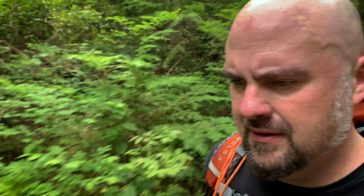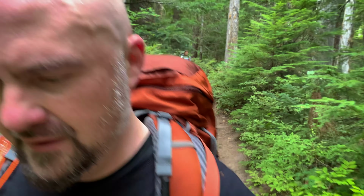We're about, I don't know, a little over an hour, 15 minutes in. Pretty nice hike so far. Nice gradual climb. I think we've gone up 1,300 feet. I have to check, I'm probably wrong on that. Anyway, now we're dropping back down. I think we're getting fairly close to the lake.